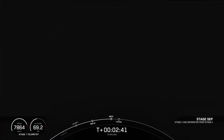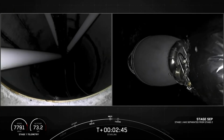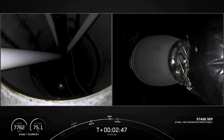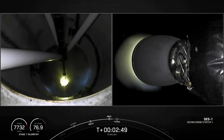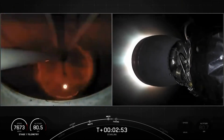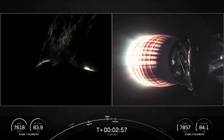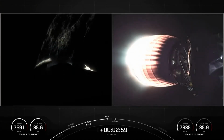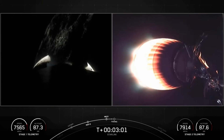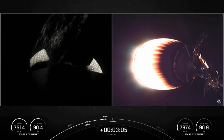Main engine cutoff. Stage separation confirmed. MVAC ignition. All good news so far. The 9 Merlin engines have shut down. Our first and second stages are heading their separate ways, and our MVAC engine has begun burning and will continue to do so for about the next 6 minutes.